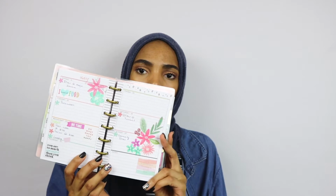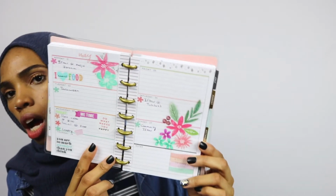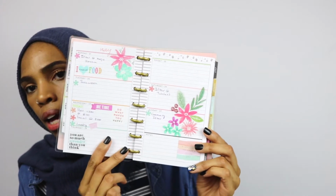We're in this week right now, and I already did a little bit of stickers and stuff in it, and this is basically how I plan. Planning is always very helpful. It keeps me punctual. It keeps my head where it needs to be.